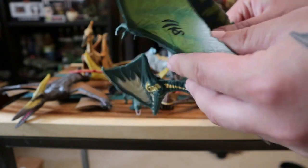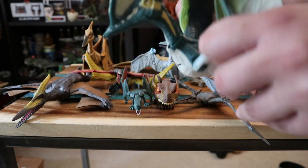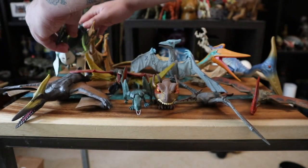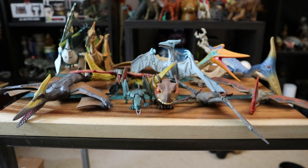I love the greens and the blues and everything on here. Looks so freaking awesome, and it just looks monstrous. Honestly, it looks really darn cool. I know not a lot of people collect the Pteranodons or pterosaurs in the Jurassic Park community.